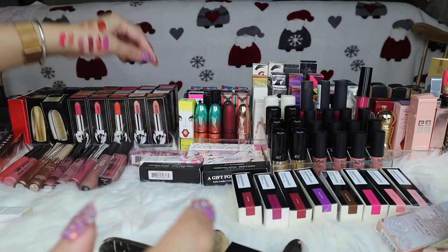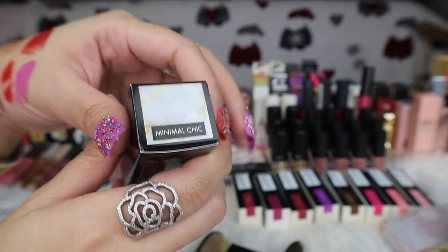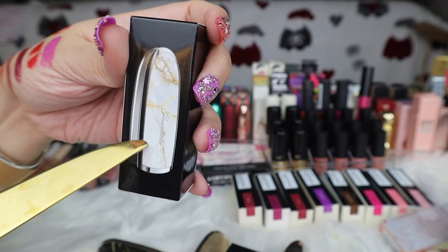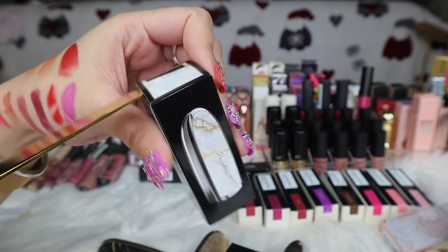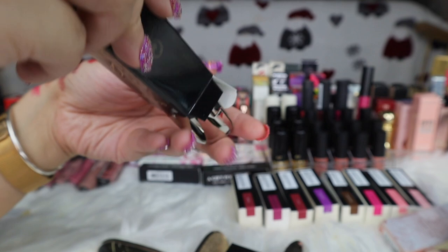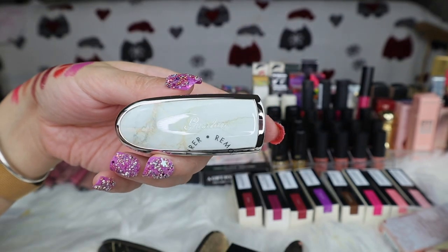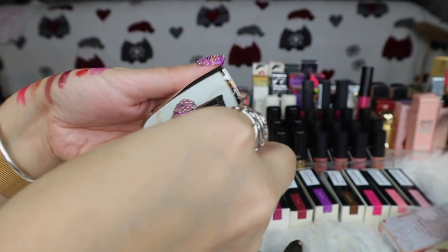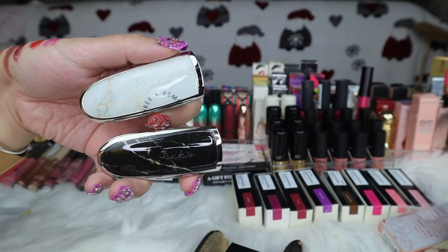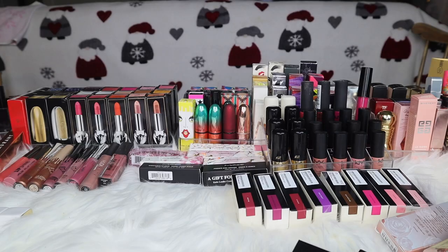So let me just grab that right now. And it's this one. Yeah, Minimal Chic is a marble white. It looks like this. So pretty. So you see what I mean? We have the black marble and then the white marble. It's so cute. Oh my god.